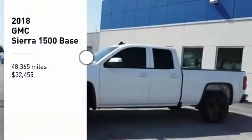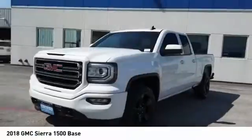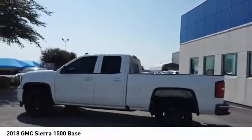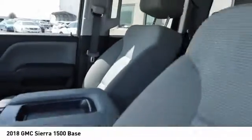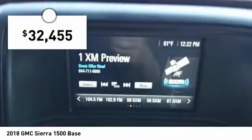We are pleased to show you the 2018 Sierra 1500. The GMC Sierra is a full-size pickup with all the functionality you could expect. With multiple trim levels, the GMC Sierra provides a wide range of features for you to enjoy. Power and advanced technology can both be found in this fantastic truck and is priced below $35,000.